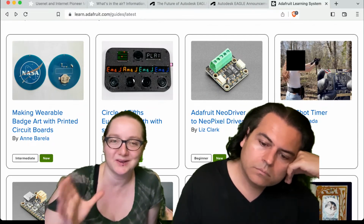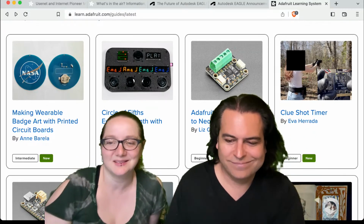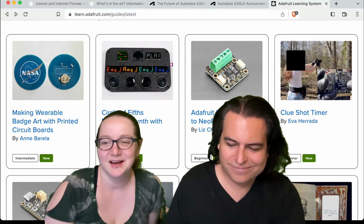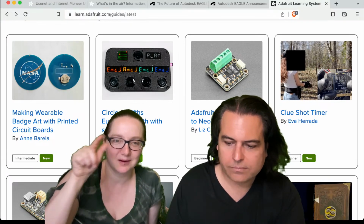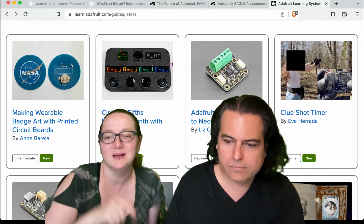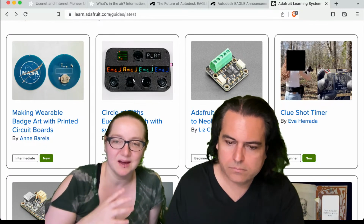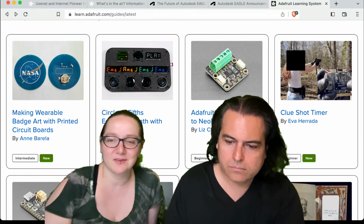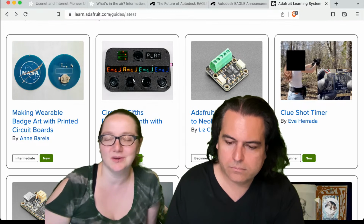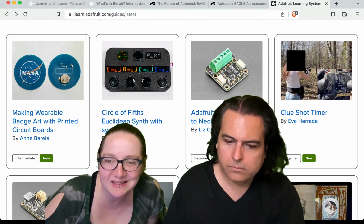Liz is the person allowed to make synthesizers here. Her and JP are the resident synth heads. We got these cool ANO rotary encoders with navigation switches, a rotary encoder, and a button, like old iPod classics. We finally had the I2C version in the shop, and she said, I want to do a weird sequencer. I said, go to town. You've got this really weird interface, make the weirdest synthesizer. And she made a circle of fifths Euclidean synth.